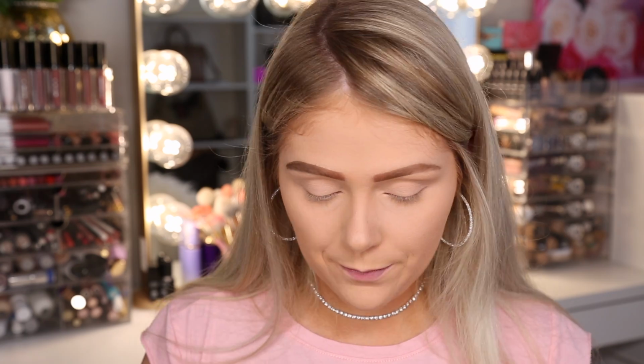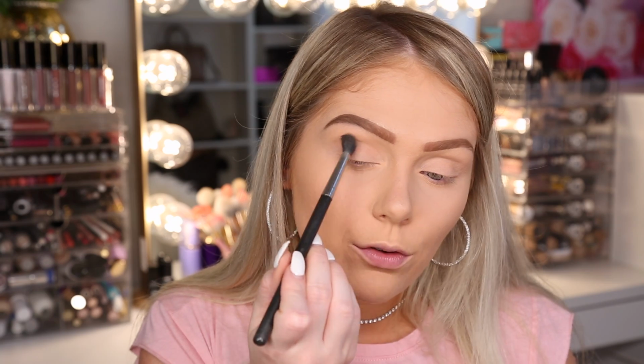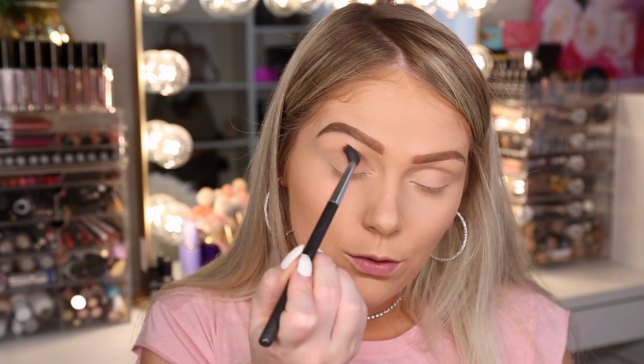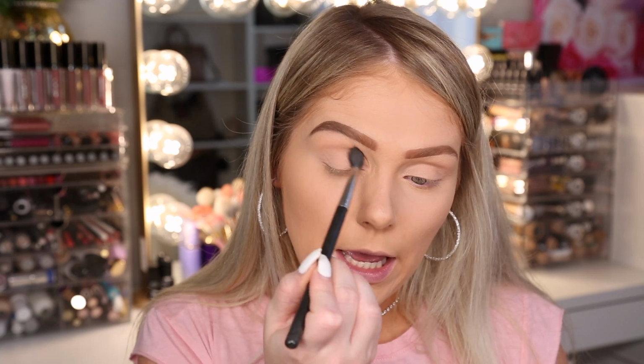So I'm just gonna go in with this bronzer right here on the crease. I really don't like to skip this step. I always have to go in with some kind of neutral brown type shade in my crease before I do any eye look because I just feel like it brings everything together and makes sure that we don't have harsh lines.